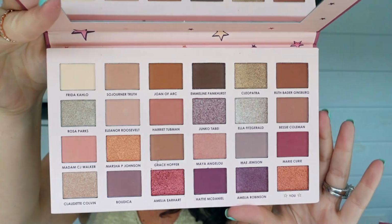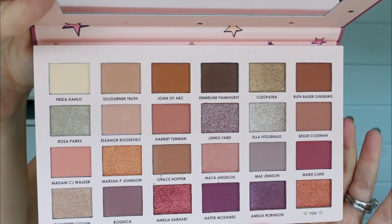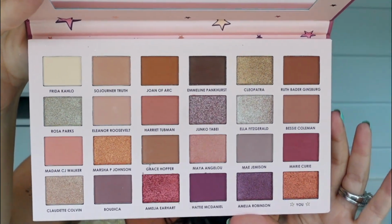Ciate London, and for some reason their formulas on a lot of things don't really gel for me. So I'm really keeping my fingers crossed that this goes well. Oh wow, this is really pretty. A lot of really beautiful shades in here, and this is actually a pretty substantial sized palette. A lot of great neutrals, pink tones, some purple tones.